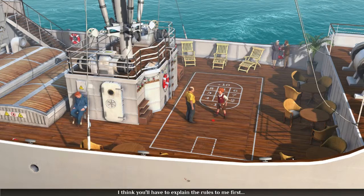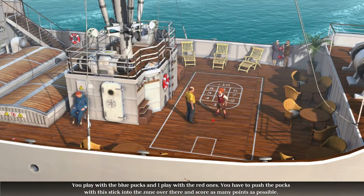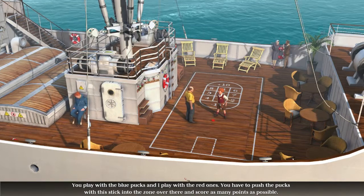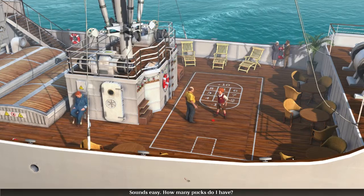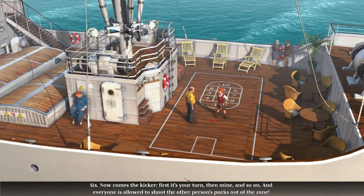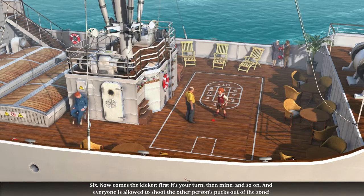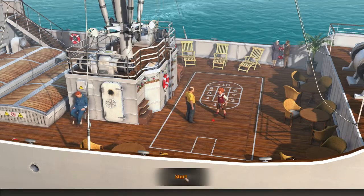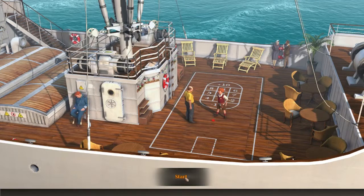I think you'll have to explain the rules to me first. Okay, you play with the blue pucks and I play with the red ones. You have to push the pucks with this stick into the zone over there and score as many points as possible. Sounds easy. How many pucks do I have? 6. Now here comes the kicker. First it's your turn, then mine, and so on. But everyone is allowed to shoot the other person's pucks out of the zone. Interesting. So are we supposed to win? Or are we supposed to let Matt win?